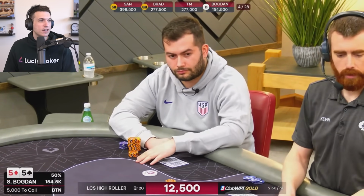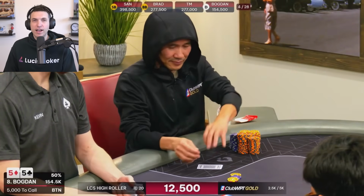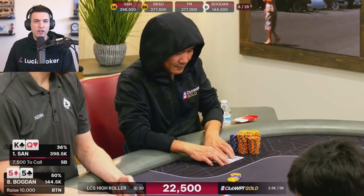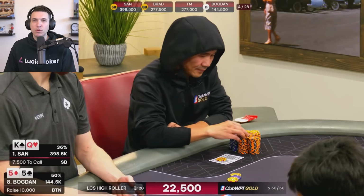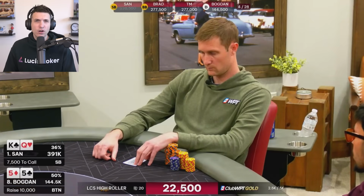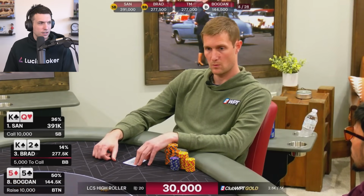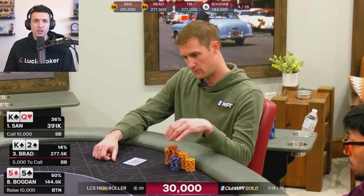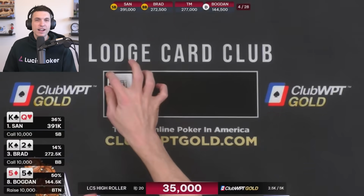Bogdan, our current short stack, opens on the button. Pocket 5s is obviously the standard play here. And now Son in the small blind looks down at king queen. You can 3-bet or call here. They're both reasonable options, and Son decides just to call. To the big blind now, Brad Owen looks down at king deuce suited. This is a hand you probably just want to be calling pre-flop, and he does decide to call, and we take a flop.